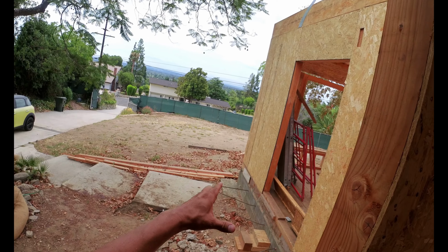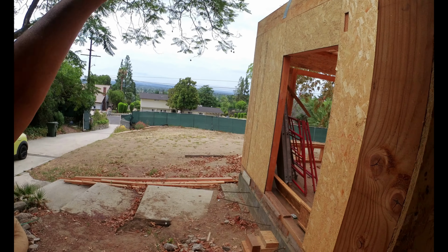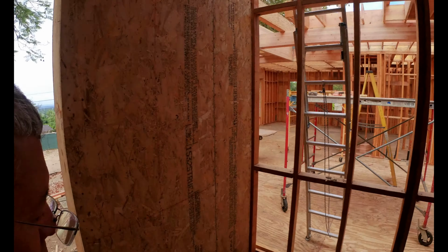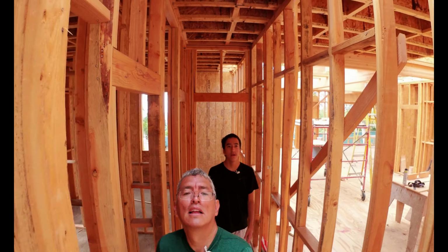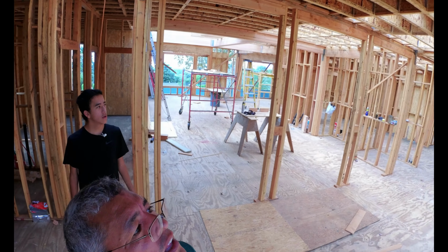There's an entrance here that's yet to be built with columns and a deck up there. And also there's going to be a small balcony up above. And yeah, I think that's about it for this first story.